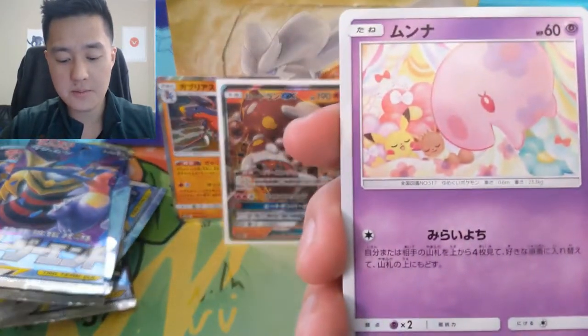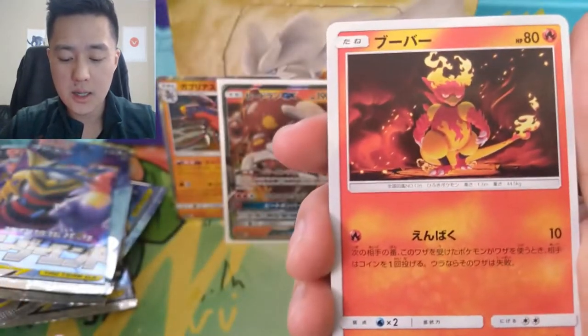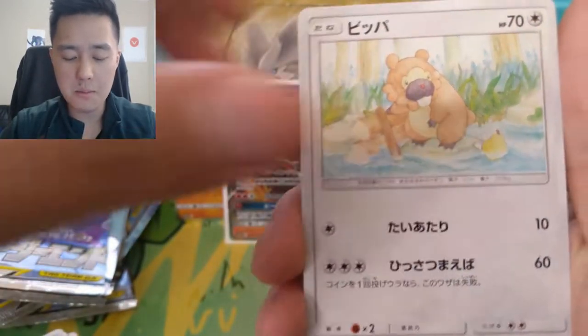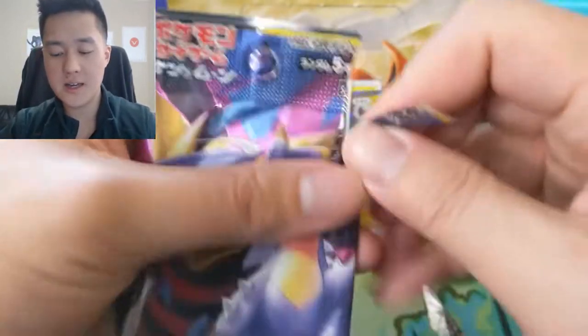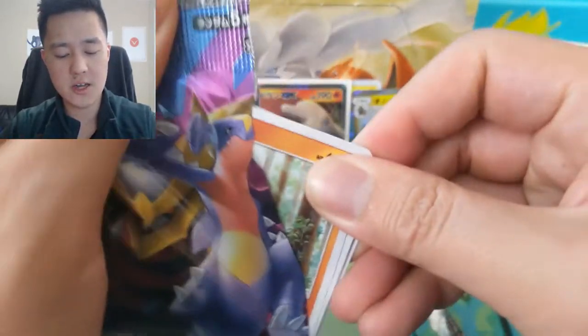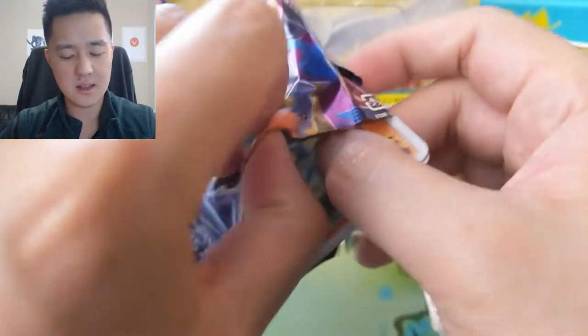Can't remember your name. This is like Munna. Ooh, Magmar. That one's pretty cool art. Bidoof. And then Escavalier. All right, 2 packs left so far. We did get our secret rare, but in a full art trainer, as well as a Heatran GX. Let's see if we can't get at least one more ultra rare pull.